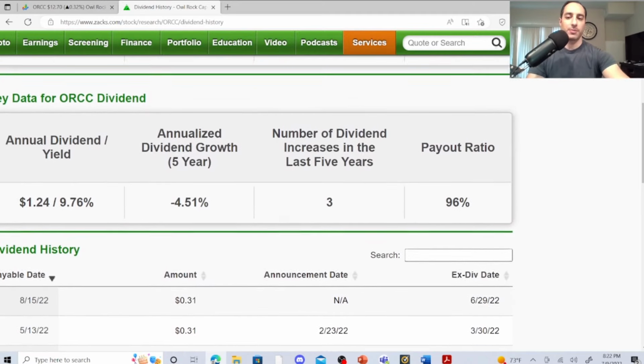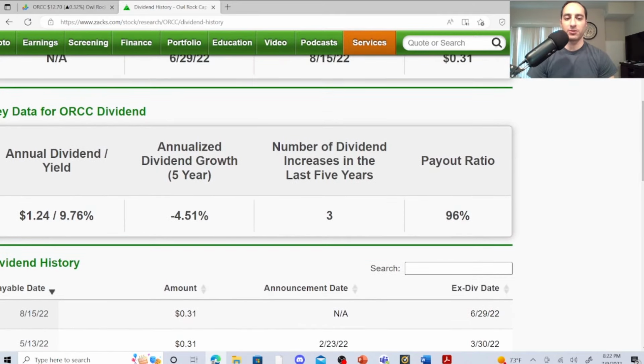So the dividend growth in the past 5 years is 4.51%. Payout ratio is 96%. Number of dividend increases in the last 5 years is 3. So the 9.76% dividend yield is a little high. So if you bought one share, you made $1.24. So this one's definitely on my radar.